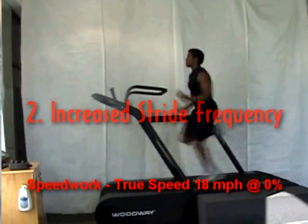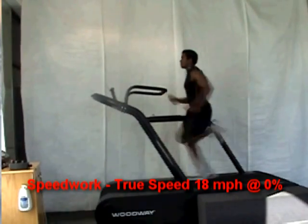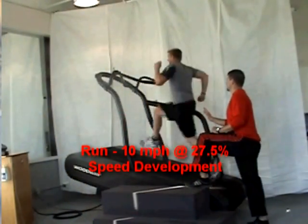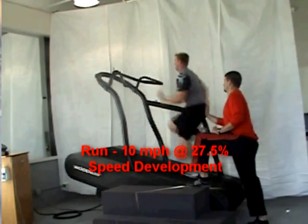Stride frequency is typically increased by performing overspeed training, which basically states that you can increase an athlete's speed by forcing them to run at speeds slightly faster than that which they are accustomed to. This is performed very safely and efficiently on a high-speed treadmill at elevation by setting the speeds and elevation in such a way that it will push the athlete to run speeds slightly higher than they're accustomed to.